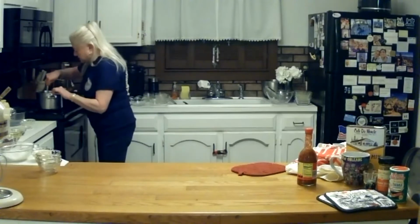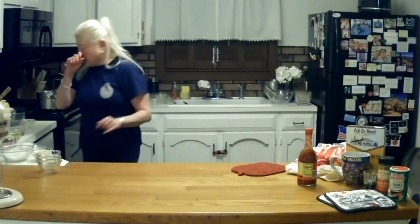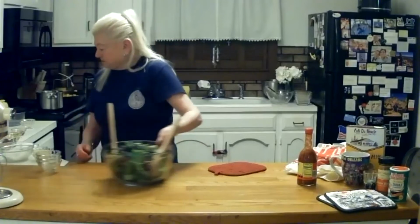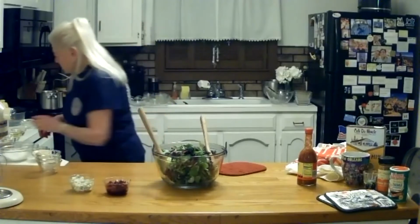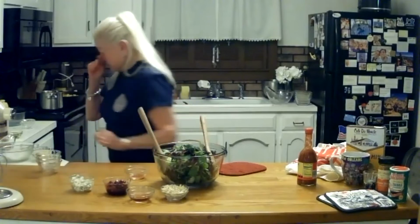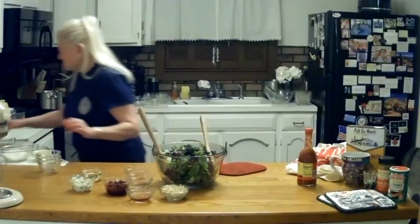So I have the butter melting right along, which is good. And while I'm doing that, I'm going to take out the salad. So for the salad, excuse me, I really needed to have that cough drop, because you're right. I think it is the spices that got the better of me over here.